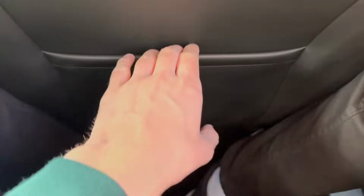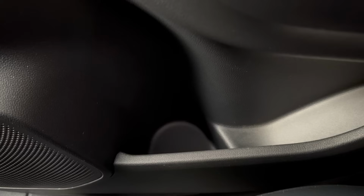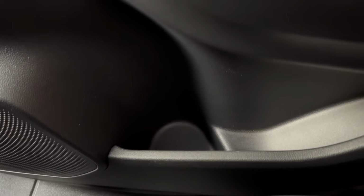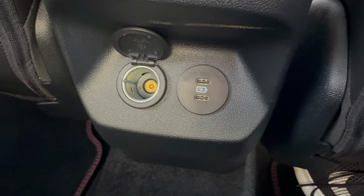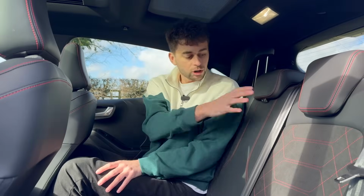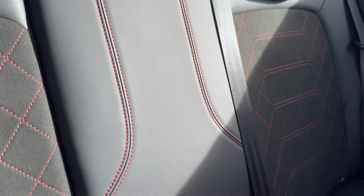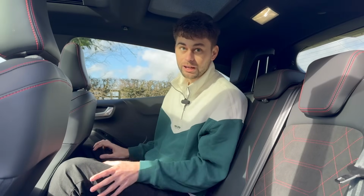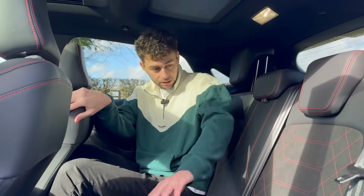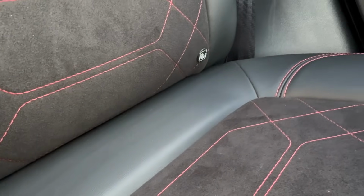In terms of practical things we've got back here, we have seat back pockets on both of the front seats. I have a bottle holder in the door. We've got a 12-volt socket down here, as well as 2 USB ports. There is no armrest here in the middle, so if you want cup holders and stuff, that isn't something that you've got back here. You do have to rely on those door pockets. We've got Isofix on both the outer seats if you're carrying baby children.